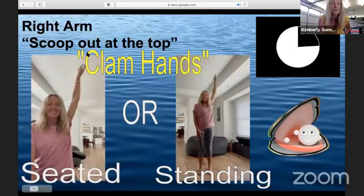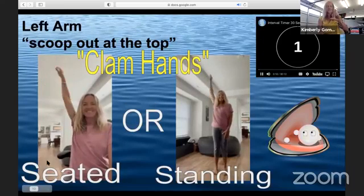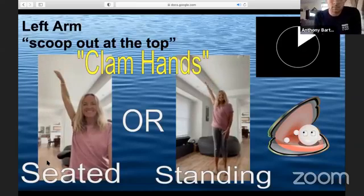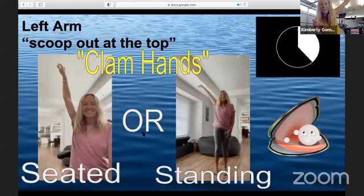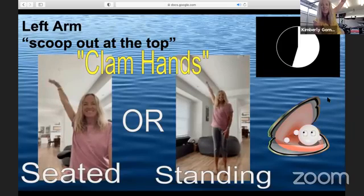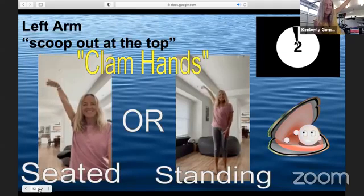All right, now we're going to go to the opposite side. We need to scoop out on the other side. We need to practice our left arm. So now remember your L makes a left hand, raise that arm above the head and scoop overhead, scooping the water out at the top, scooping, scooping, scooping. I see some great scoopers out there. We got lots of scoops of ice cream going right now. Ooh, yummy. I'm getting hungry. What about you guys? Scoop, scoop, scoop. Nice. Nice scooping out at the top. Perfect. Nice job. All right.